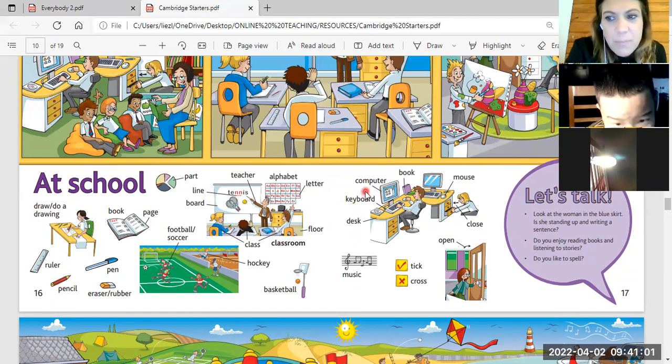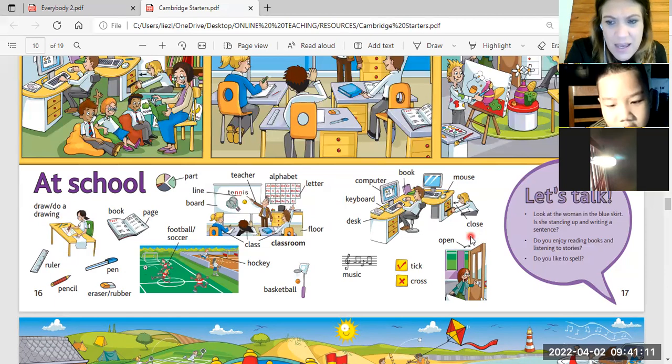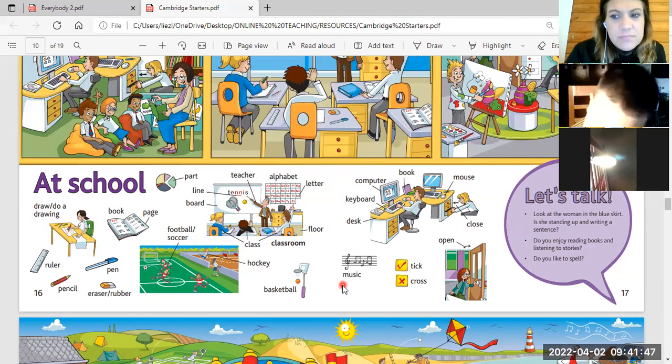Keyboard. Computer. Book. A yellow dress. Mouse. Clothes. Close. Open. Tick. Cross. Basketball. Hockey. Music. This one.